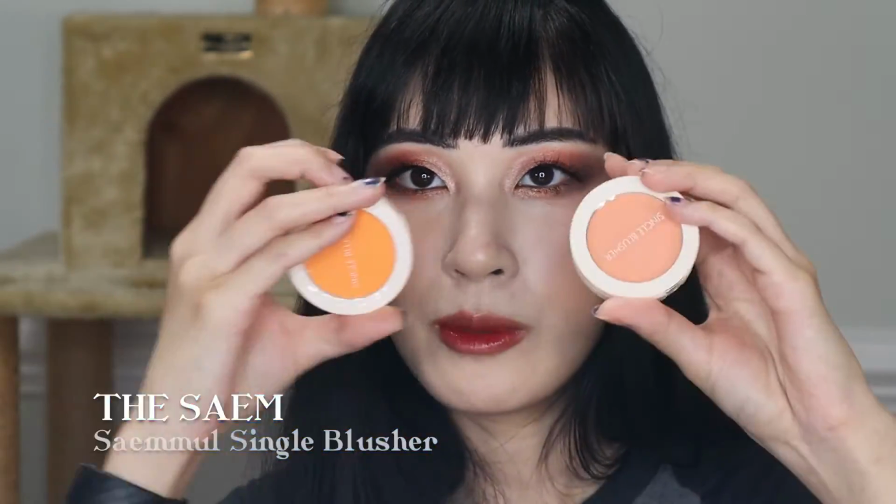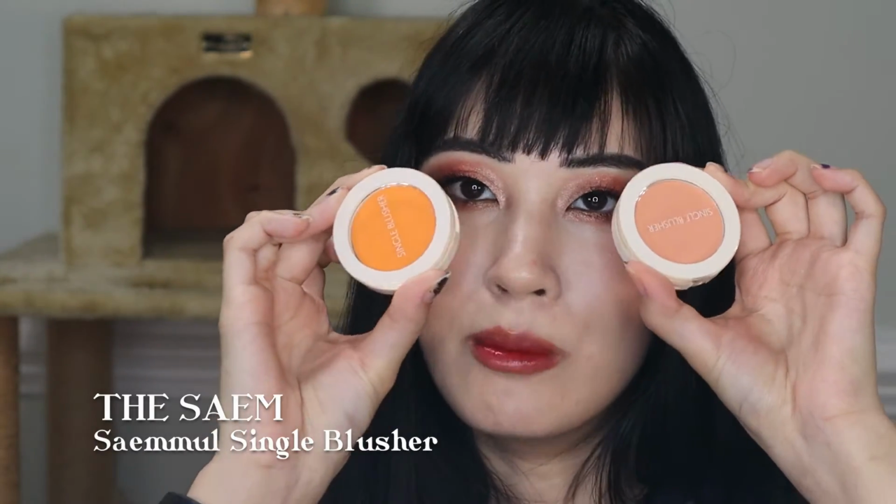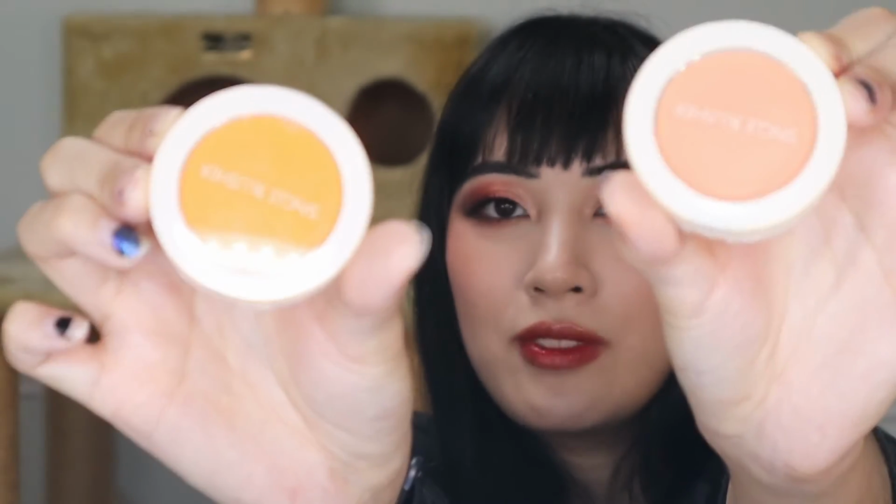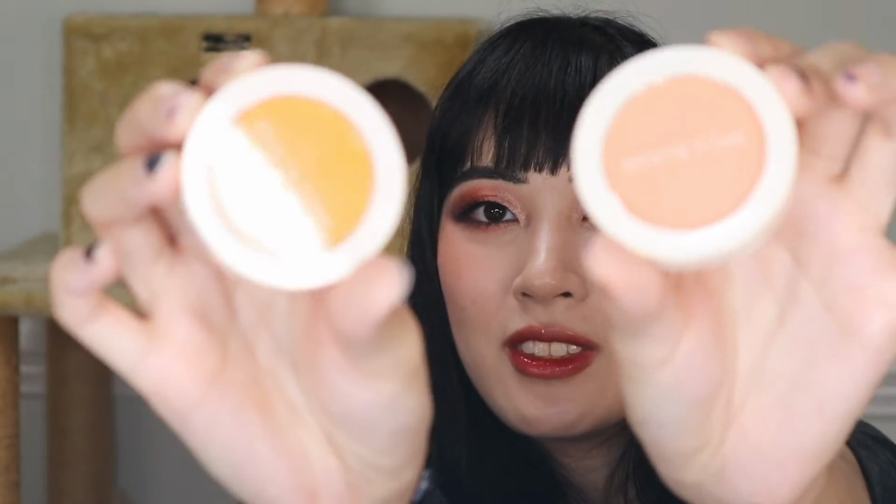I have to give it to these Sim single blushers for being the best cheap as hell blushes that you guys could get. It feels like there's like 200 shades of these at this point. Any shade of blush, contour, whatever that you want, it exists in this, which, speaking of, I need to get a bronzer shade in these. These are the best. I swear, you can get them for as low as $2.50 sometimes. Like, come on, these are so good.